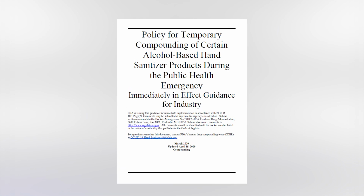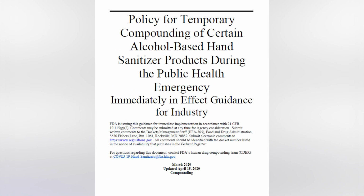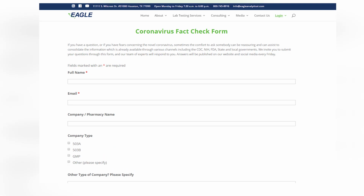In other news, FDA has updated the policy for temporary compounding of hand sanitizer, and you can find more about the updated policy on our website. You can still submit your coronavirus questions on our website through the Coronavirus Fact Form.